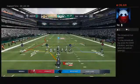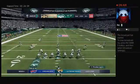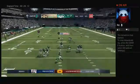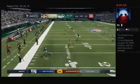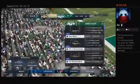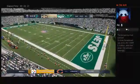So after the incompletion, 2nd and 10 from the 22. 22's coming. Play action. It's Darnold. Man open left side is Brown. And he'll have this past the 30 prior to going out of bounds. It's a first down on a gain of 10.